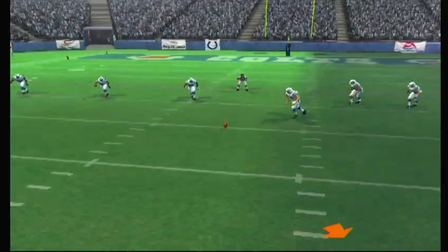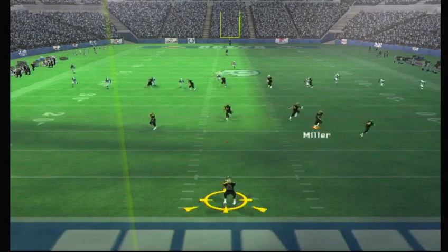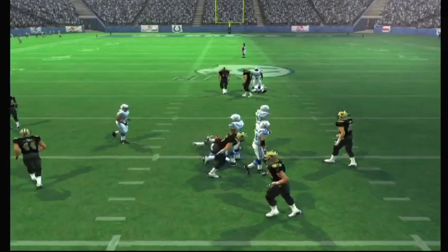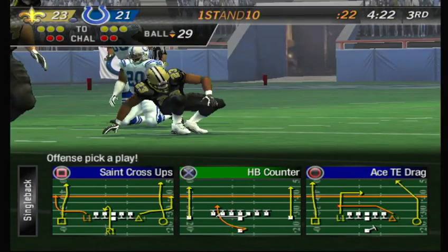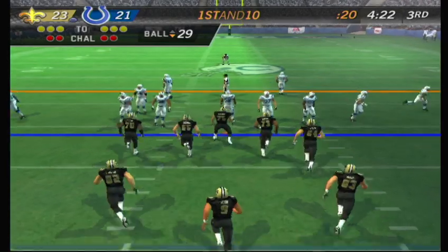Thomas back to return. Booming kick downfield from the 2-yard line. It's still pretty early. It's been an even game so far. We'll have to see who can take control on this drive. They will start the drive at the 29-yard line.